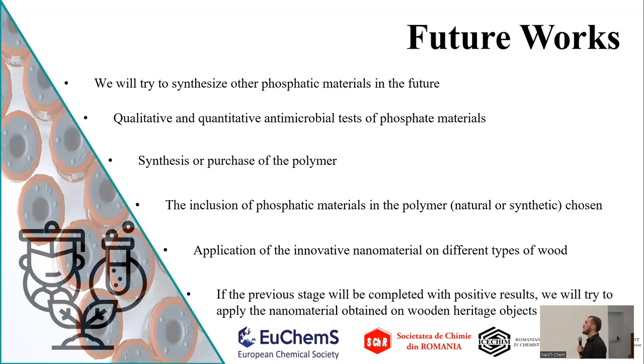In the future, we will try to synthesize other phosphatic material. Qualitative and quantitative tests need to be performed to show that the compounds obtained have antimicrobial properties. We need to choose, purchase, or synthesize the polymeric material to offer coating properties.